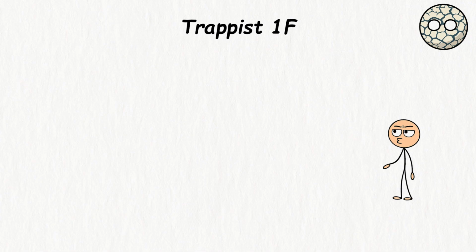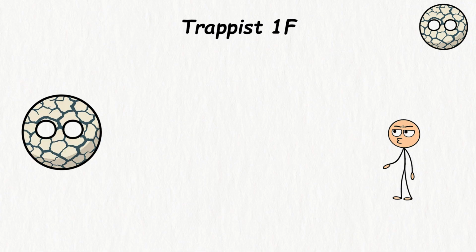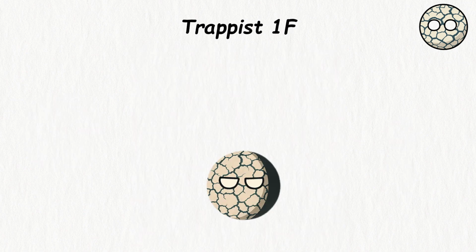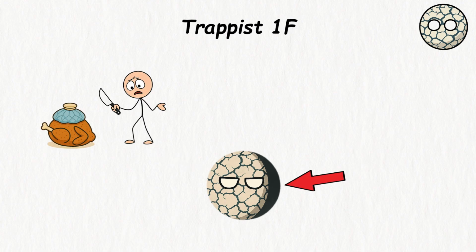But despite the chill vibe, Trappist-1f still hangs out in the star's habitable zone, where liquid water might still be on the guest list. Now, odds are it's tidally locked, so one side might be sun-baked to a crisp, while the other's deep frozen, like a rotisserie chicken with an ice pack on its back.